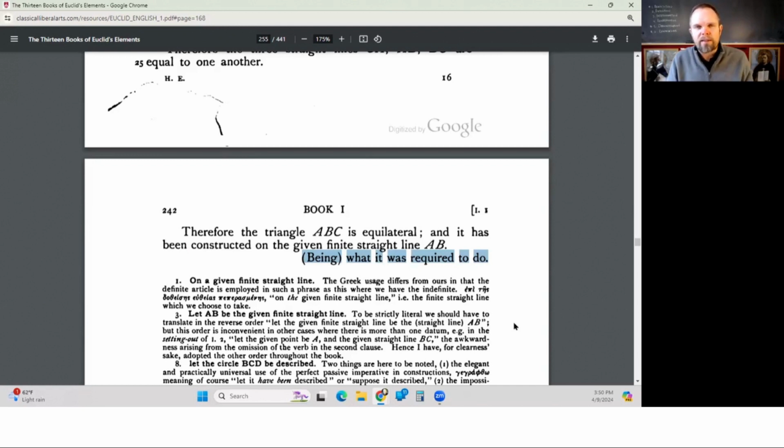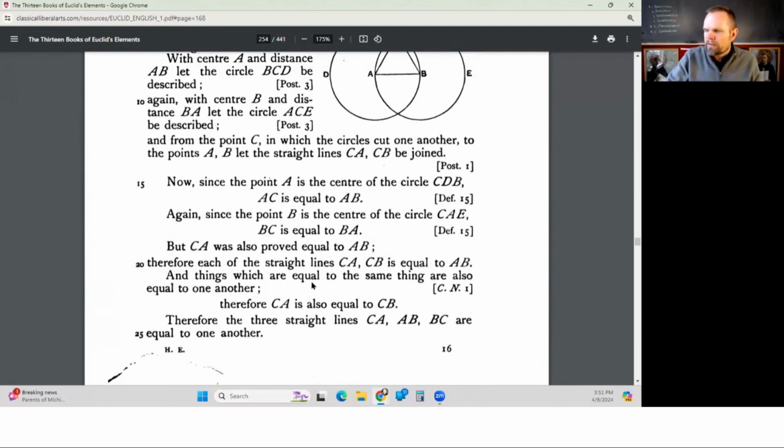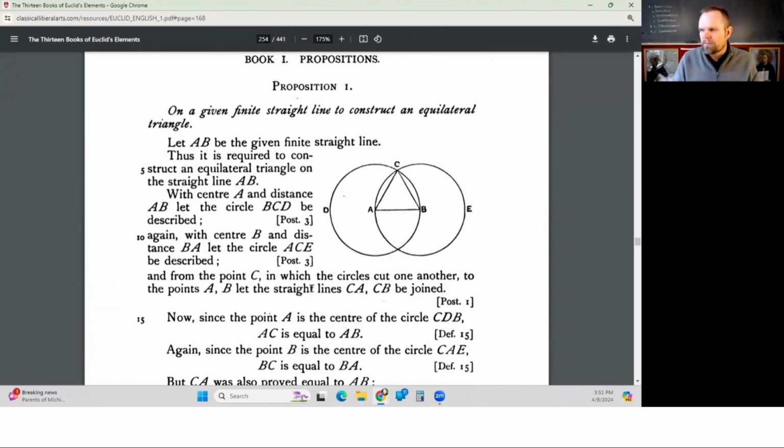So if you're asked in the assessment whether this proposition is a problem or a theorem, it's very easy to tell. If it's a problem, you'll see what was required to do, QEF. If it's a theorem, you'll see what was required to be demonstrated, QED, quod erat demonstrandum. That's the conclusion to proposition 1.1. So in this first proposition, we see all 6 parts of a proposition.